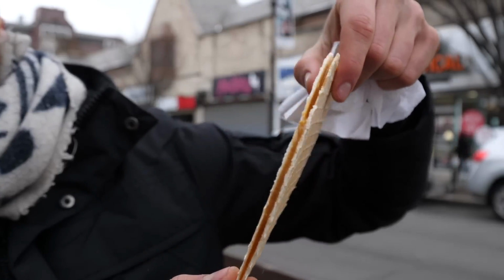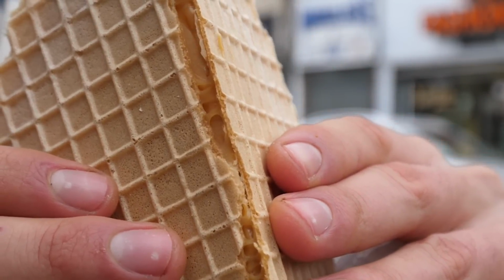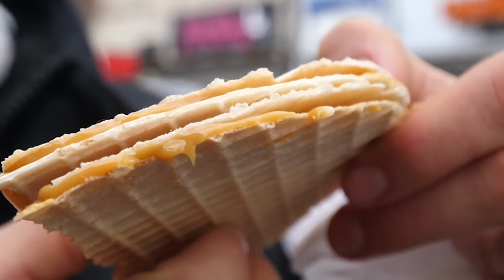So anyway, the street food she was selling is called an oblea, which is 2 wafers topped with any sort of spread that you want. And the spread that I picked is the absolutely delicious arequipe. This specific spread is basically Colombia's twist on dulce de leche, so basically caramel and cream goodness. Oh man, I haven't had one of these since Colombia, so I am super excited to taste it. Holy crap.